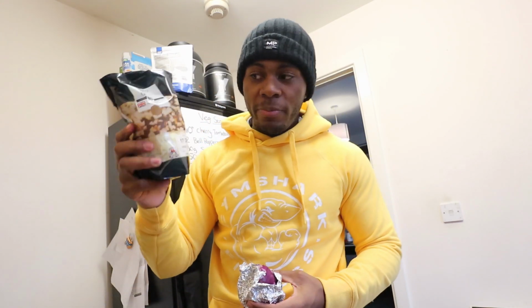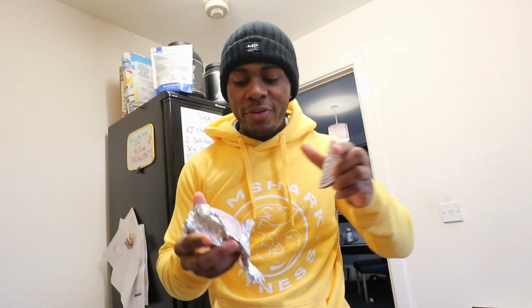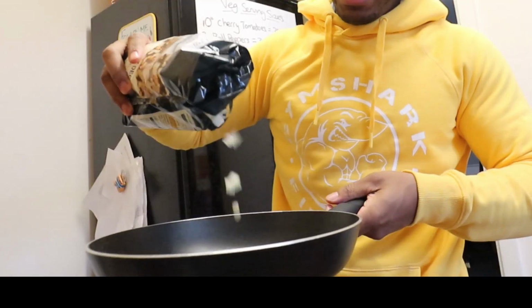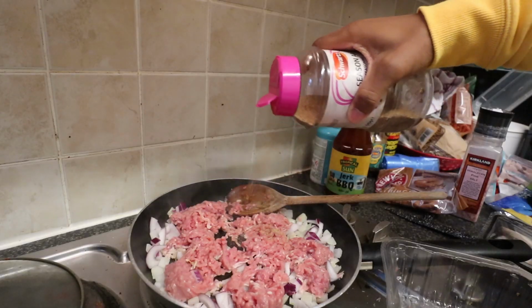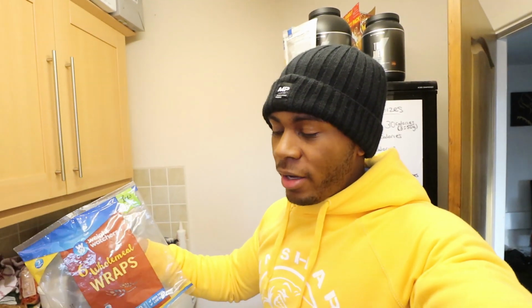Just out of necessity and ease of use, I went and bought loads of diced onions, chopped up. It's cheaper if you actually buy an actual onion and chop it up yourself. However, sometimes when you're in a rush, you just don't want to do that, and personally I don't mind, for the convenience and making sure I actually use it when I'm in a rush, having this. I'm going to let that heat through for another 2 or 3 minutes.